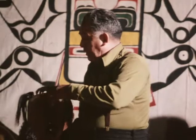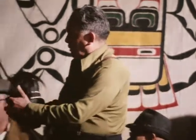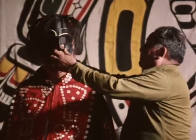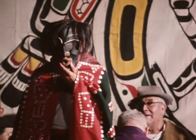Arthur Dick's new honours are now conferred upon him by a high-ranking chief. For the first time, he wears a chief's mask of the Tsunukwa spirit, and all who see him do so acknowledge and accept that he now has that right.